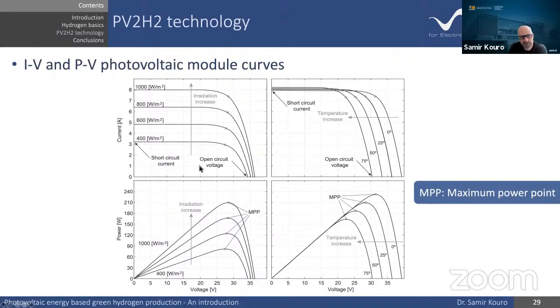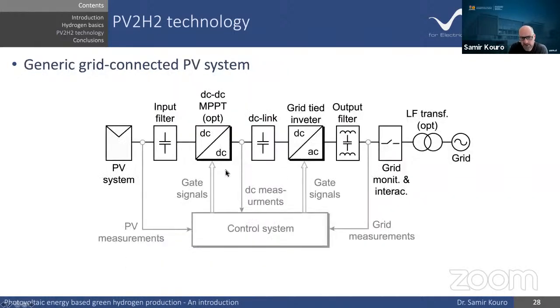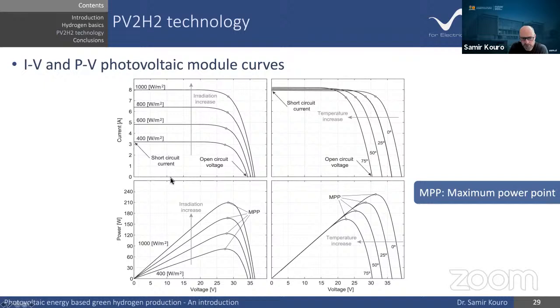And why do we actually need this converter, or the DC control on the inverter side? It is to be able to track this point over here, which is the maximum power point. So we use maximum power point algorithms for this. I won't go into detail. It's not the focus of this presentation, but basically those are algorithms that give you the voltage reference by which you generate the maximum power. And this is because this power varies depending on the temperature and irradiance, so you have to actually be searching for it.